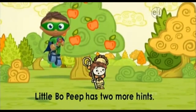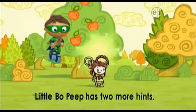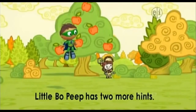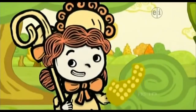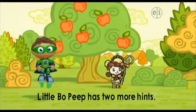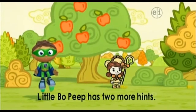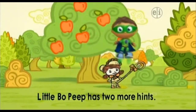Now we read. Little Bo Peep has two more hints. Look, two more hints. The corn on the cob's a hint, and there's another one over there. See the teeth marks? Super job, super readers. We changed the story, and now Bo Peep has more hints to find her sheep. Let's follow the corn and find my sheep. Come on!